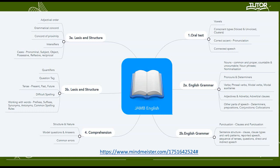In terms of lexis and structure, you mustn't overlook the concord, which is how the words work together to convey the meaning, and the order of the words in a sentence to convey the accurate meaning. As well as in comprehension tasks, you need to be prepared to read and understand what has been conveyed through the text. So there are different aspects to be practiced and learned, to be able to identify what is needed for this exam preparation.